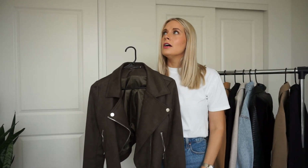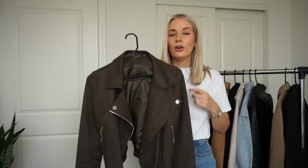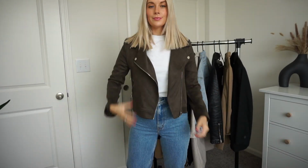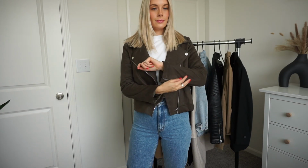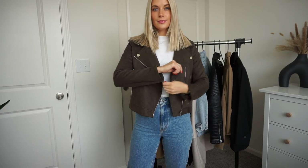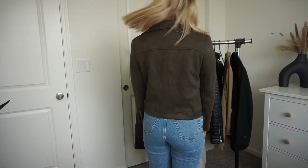Okay, this little suede jacket I've had for probably 2, maybe 3 years now. I've had it for a while. I got this off Amazon. It had terrible reviews, and I don't know why, because I love it. I got this in a size small. It's a very dark green faux suede, moto style jacket.